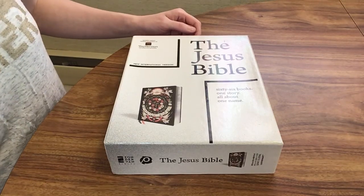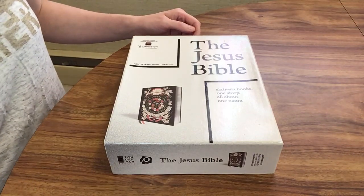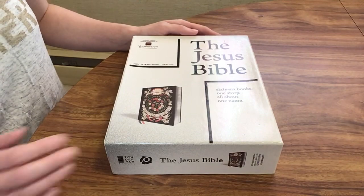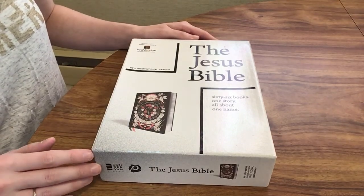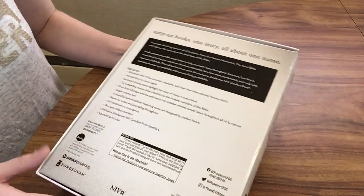Today I want to do a review of the NIV Jesus Bible, and this is from Zondervan. This Bible was out previously before this. They're redoing it with some new covers. The inside is the same, but they are adding some different cover choices. So before we get into this, let's look at some of the features.